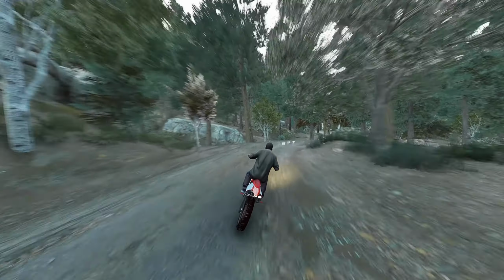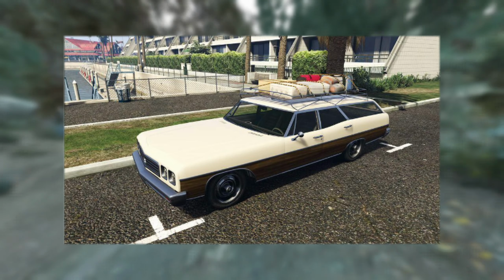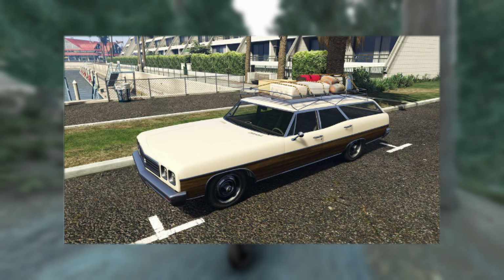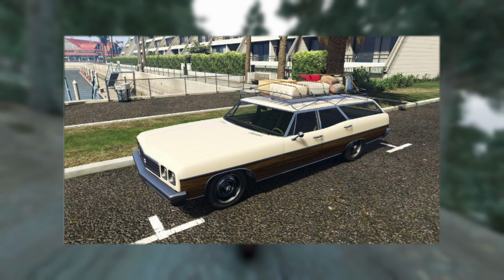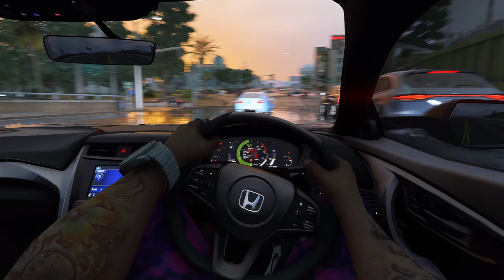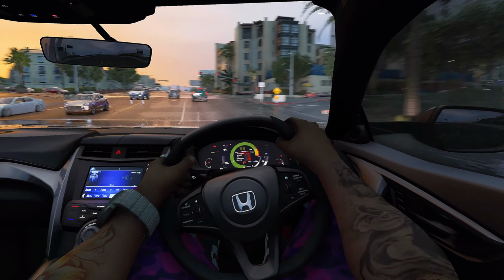The next vehicle is the Dundreary Regina, which is a sedan vehicle, and this has been seen in Grand Theft Auto 5, 4, San Andreas, Vice City, and Vice City Stories. And the Dundreary Regina is based on the real-life Chevy Caprice wagon.